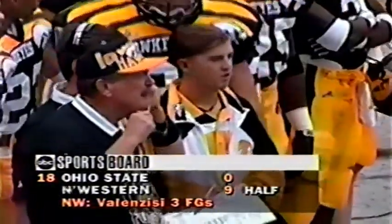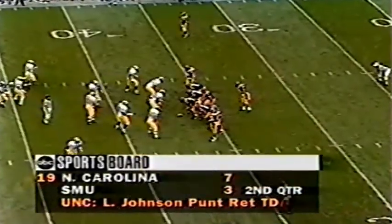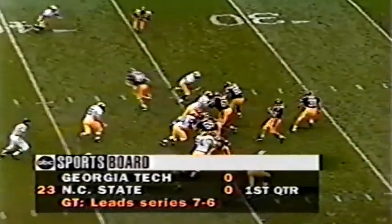And Dick, Northwestern beating Ohio State with 3 field goals. Already Wisconsin has lost in East Lansing. Folks, get ready for a wild and woolly Big Ten campaign. Could be a dandy. And here comes Driscoll.